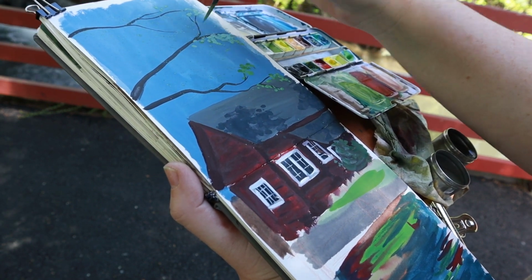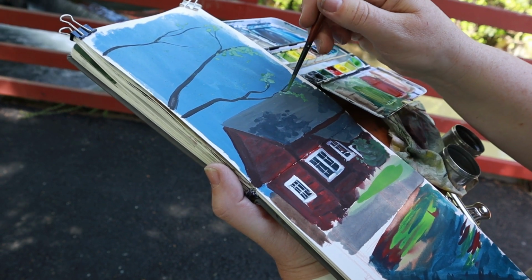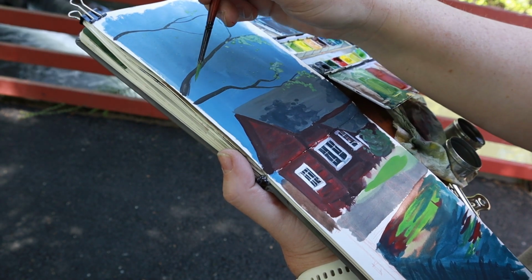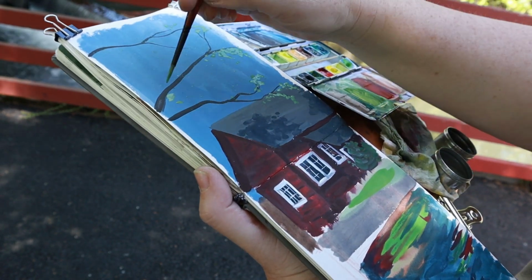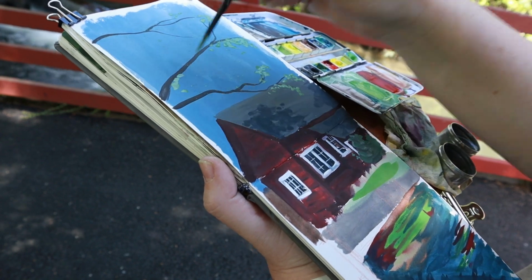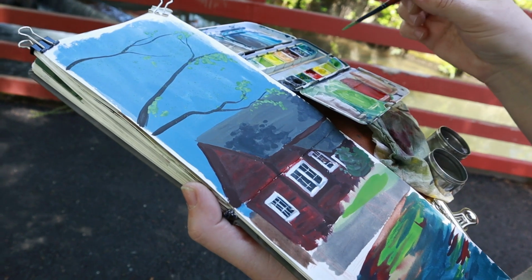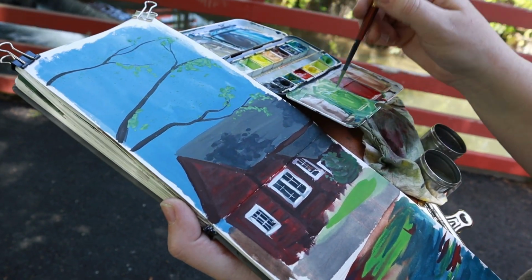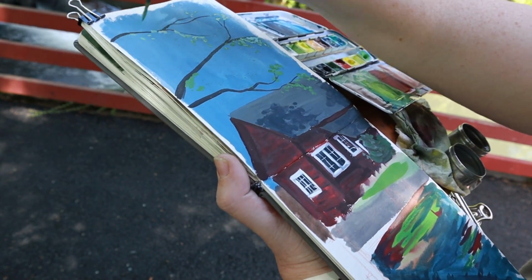These trees remind me of the tree that I painted last Saturday in the backyard of a rental. I'll put a link to that video here. Somebody said it could be like a weeping birch. So like the leaves, the branches kind of hang down, which these could be the same thing, honestly.